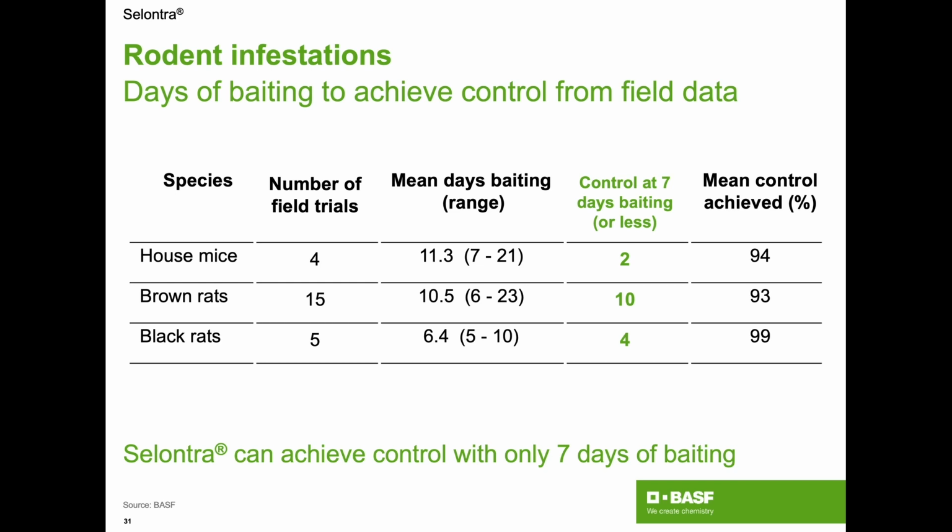So as we say, not all trials are the same. There's different things happening. We have immigration, we have bait points being moved. I mean, we have disturbance to the site from the occupiers. So there's all other factors we know that go on. But that gives you an idea that, as we say, control within 7 days is possible. And then we have the levels of control we've achieved in the final column.